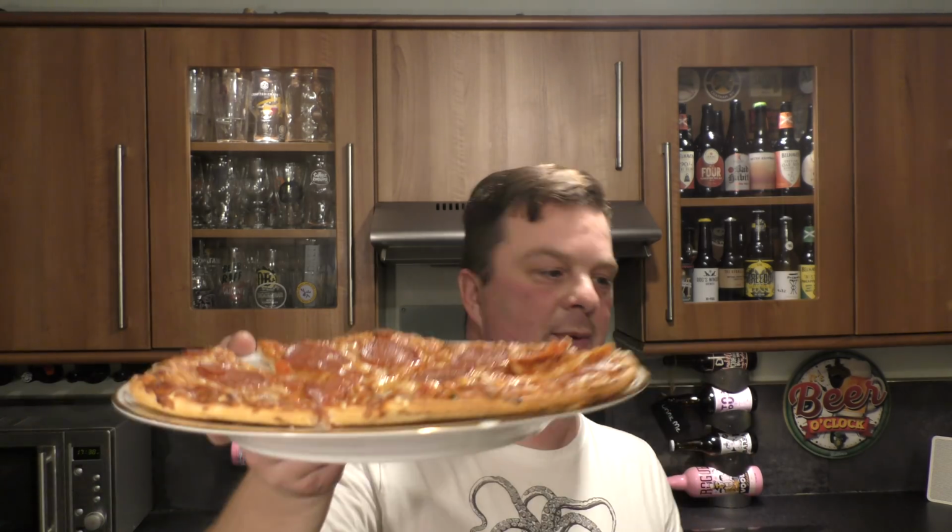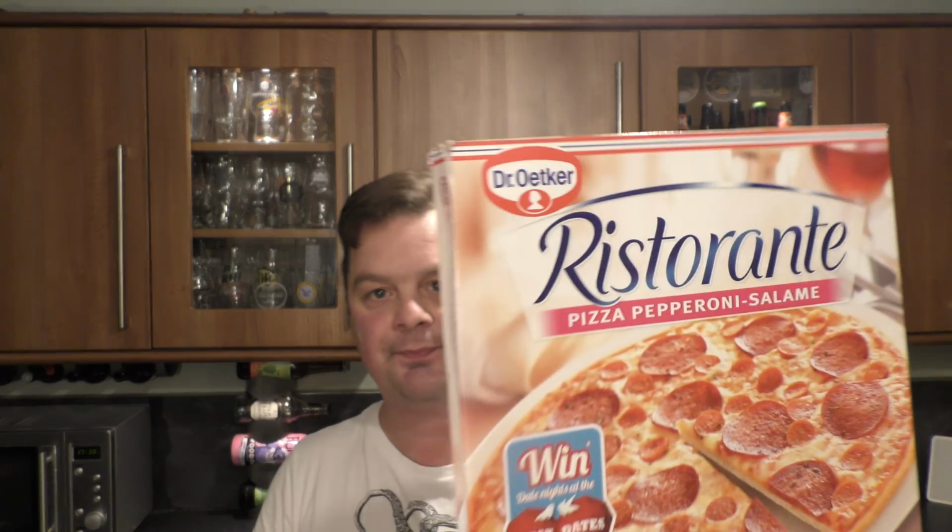I think the reason why it was such a popular pizza was the fact that it was £1 and it was really good. You had lots of pepperoni on it for the money. It was a cheap pizza, it was £1. These days you're probably paying £1.50. You can get it in a range of supermarkets throughout the UK now, and probably Europe. But Dr. Oetker made their name from being a little pizza.